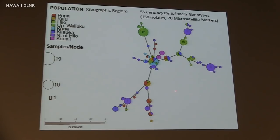Okay? So wherever you see a line going from this original one, that's a mutation. And then there's another mutation, and then another one, and another one. You see where I'm going? We're looking at accumulations of mutations. Okay.